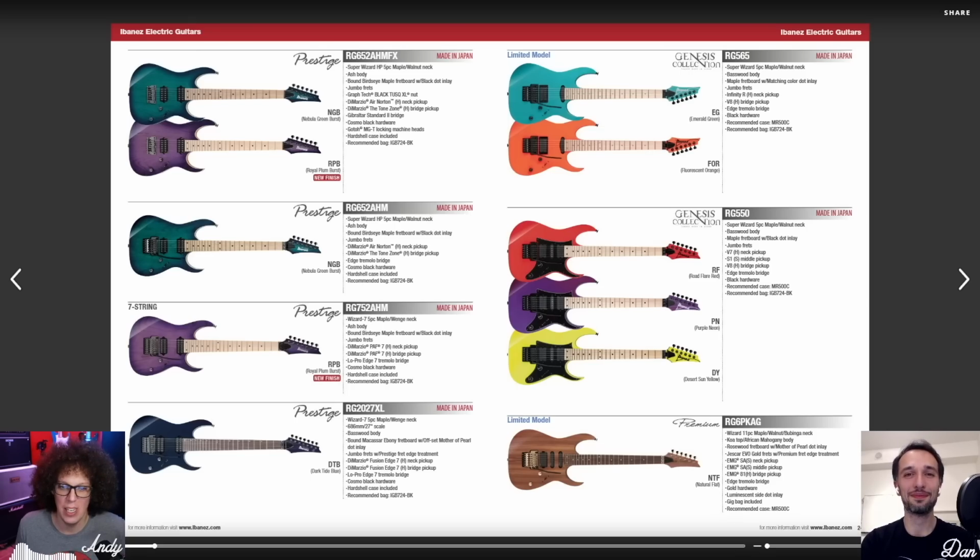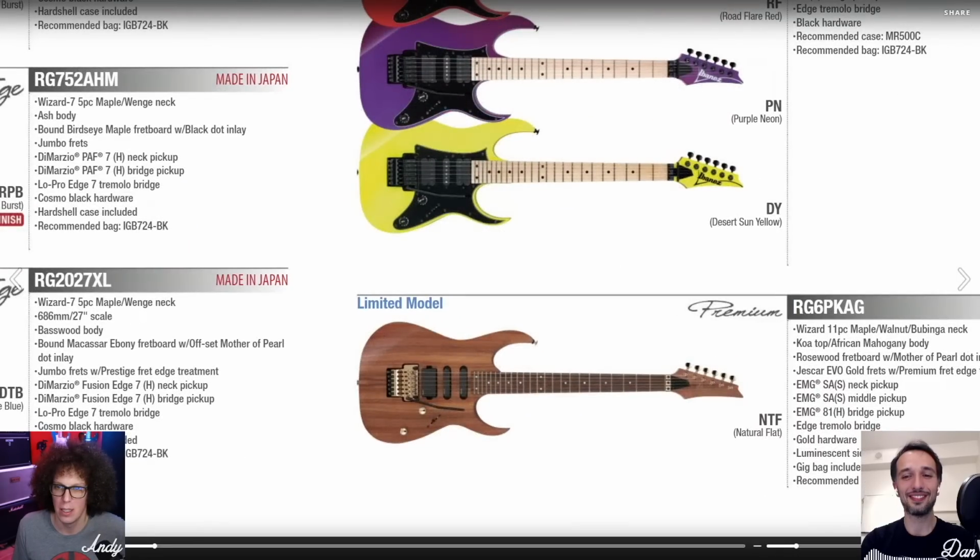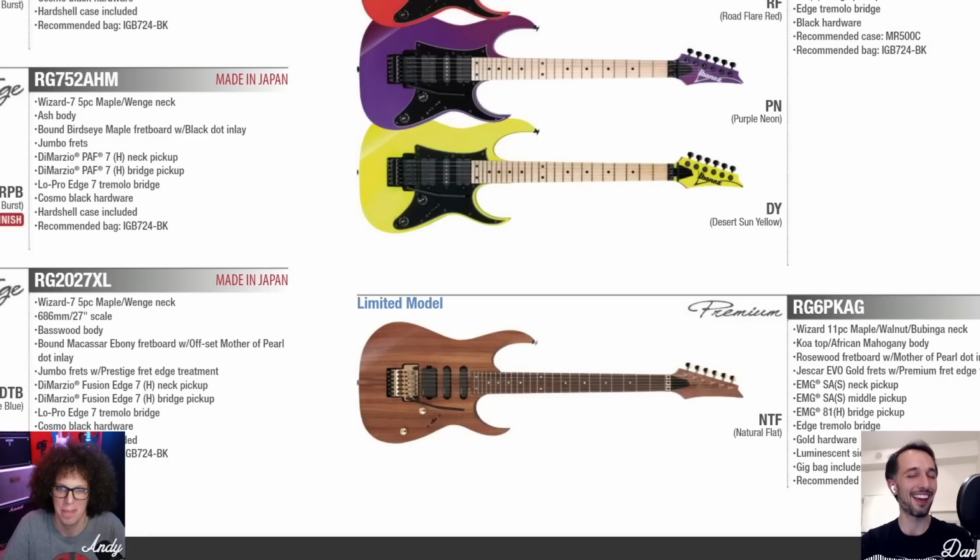Let's move on to the limited model, Dan. Yeah, that is the RG6P KAG. And as soon as I took that out of the case, it was like, all right, that looks like an RG-inspired Rep Beach model.